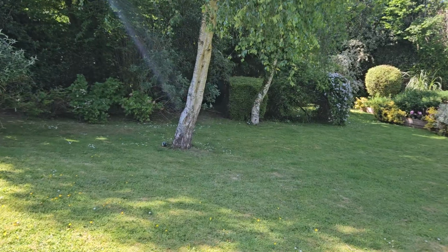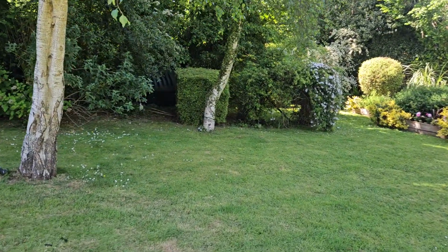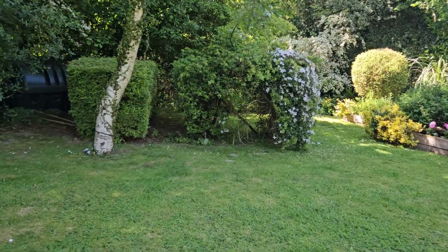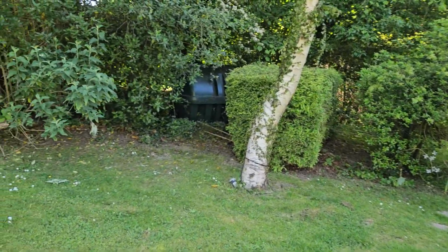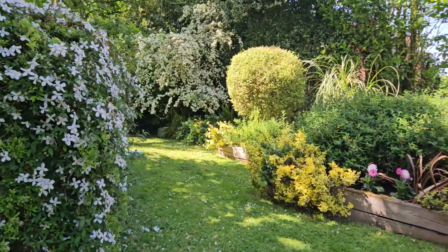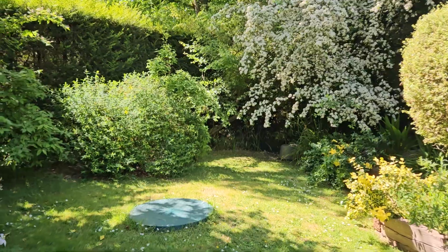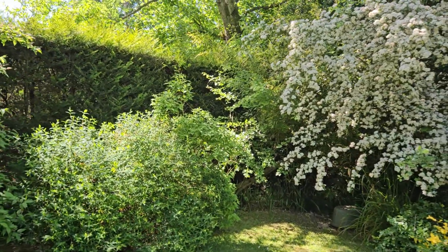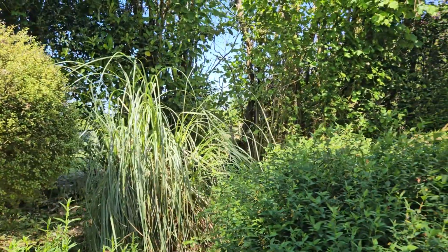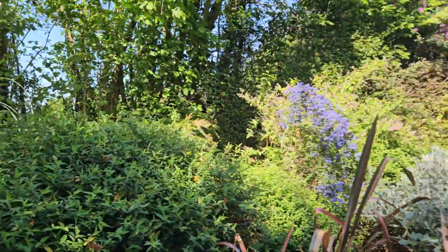And the garden is a good size, very manageable. Lawn here, perfect for football pitch and trampoline if you so wished and needed. There's the oil tank behind there. But actually, a multitude of different shrubs here that are very low maintenance, take care of themselves, come up in different colours of bloom throughout the seasons. But again, that is the neighbouring property there, and you are just so well shrouded from the back here.